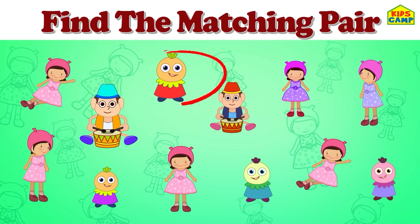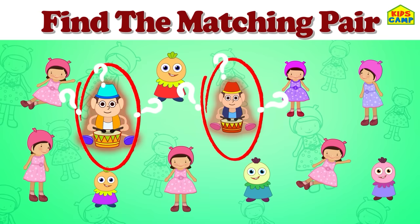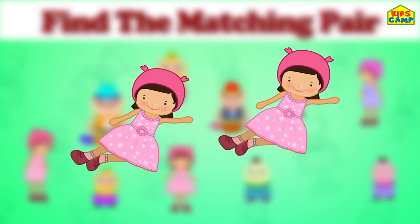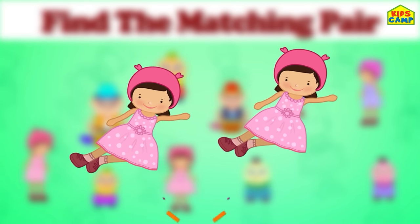Let's look for one pair. No. No way. That's right. We found the pair. Yay! Good job, friends. This game is so much fun.